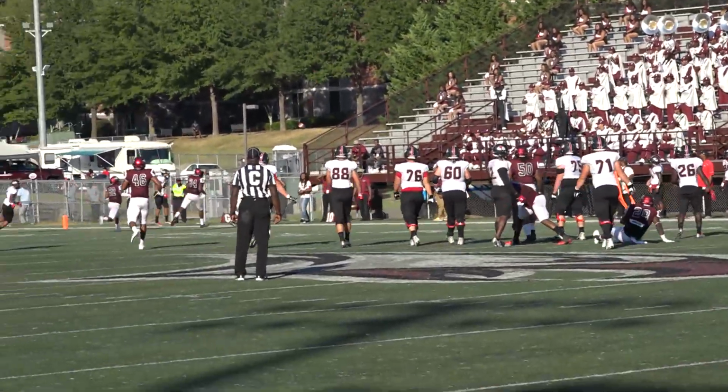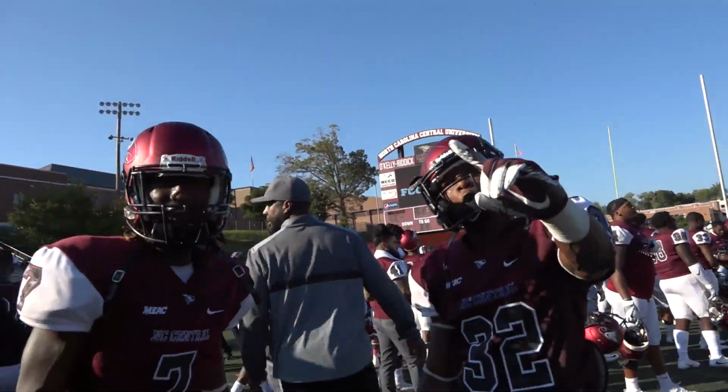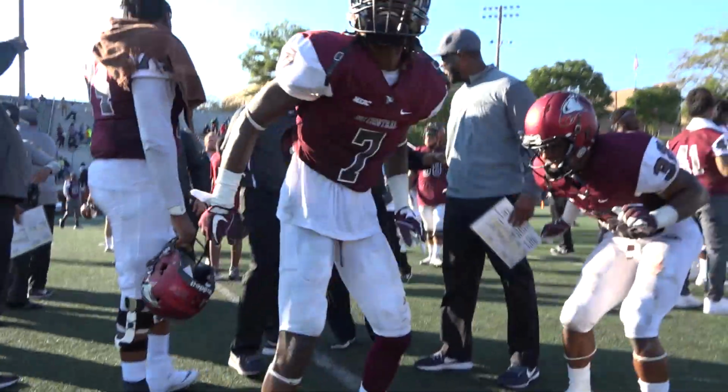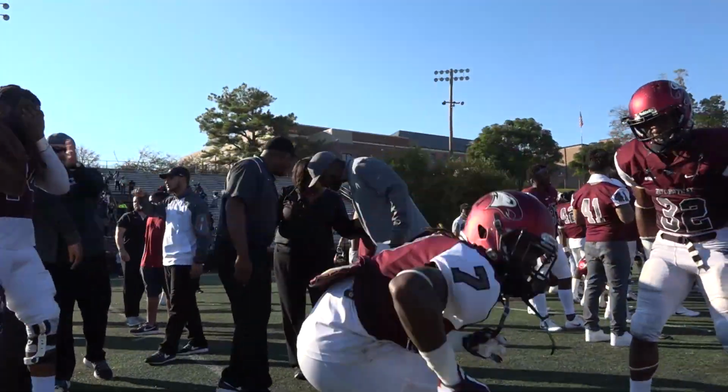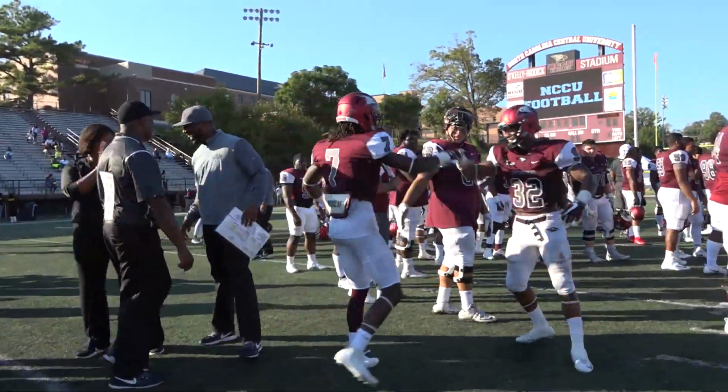Gardner-Webb takes one more shot to the end zone, but the defense denies the opportunity. NCCU takes the win, and the Eagles move to 5-1 on the season and have now won 11 consecutive games at O'Kelly Riddick Stadium. The Eagles return to MEAC play next weekend at home against Norfolk State.